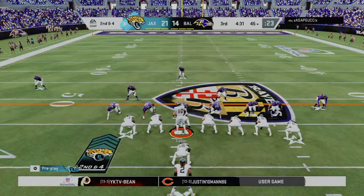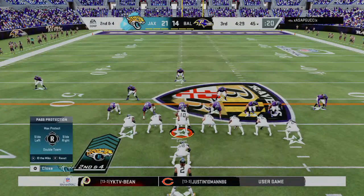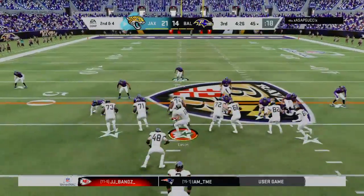Here's 2nd and 4. Check, check, check. Hey, watch it, watch it.